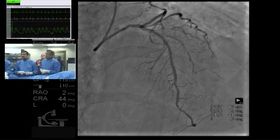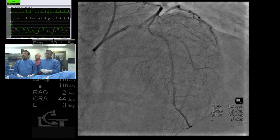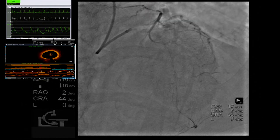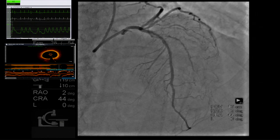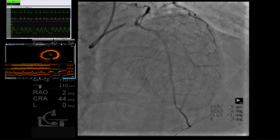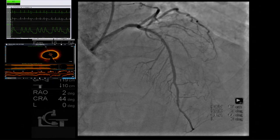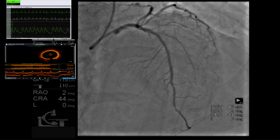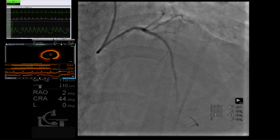But what's our distal reference vessel size by OCT, guys? 2.5. Do you want to start with a 2.5 stent, and then we'll post dilate higher, right? Or a 2.75 stent. Yeah, 2.75 is better. What do you think? Alpine will go in? I think it will go in. Which length? What was our lesion length by OCT? We have the benefit, so we'll use that.